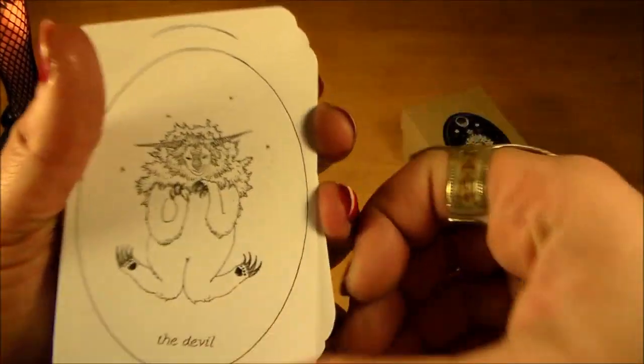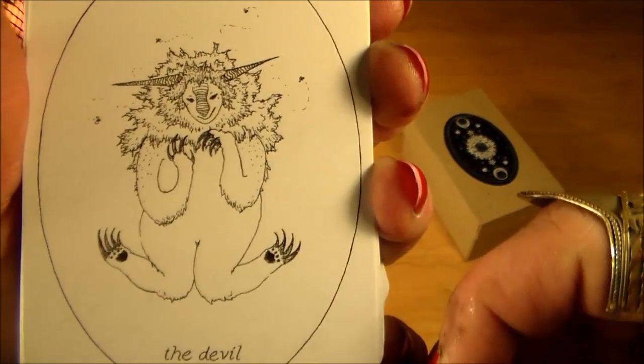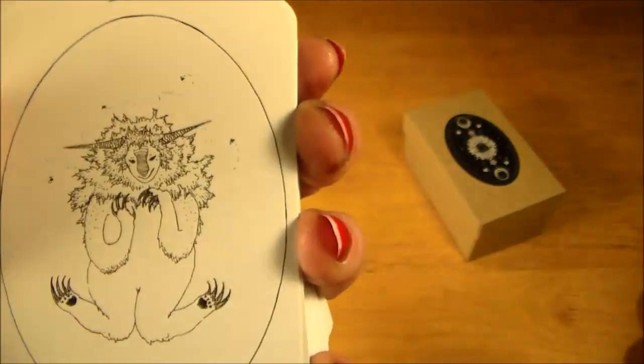Even the Devil isn't scary. Look, he's kind of happy. He's a happy little devil. Bear claws. The details are wonderful. There's little bees or flies buzzing around him.